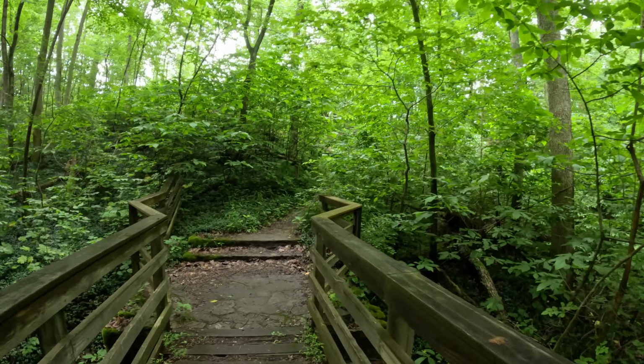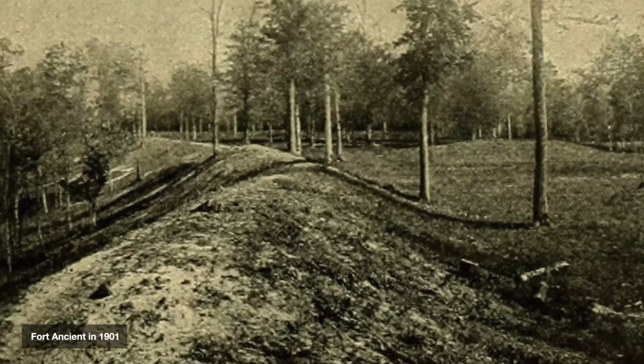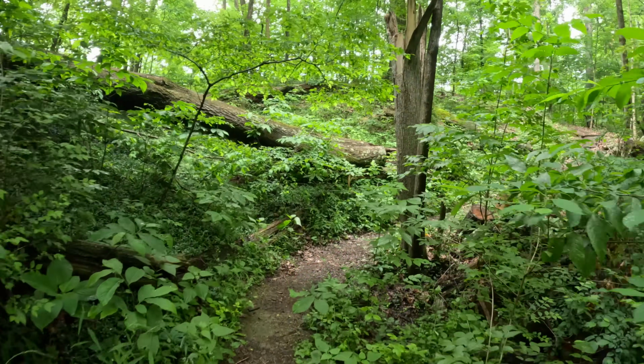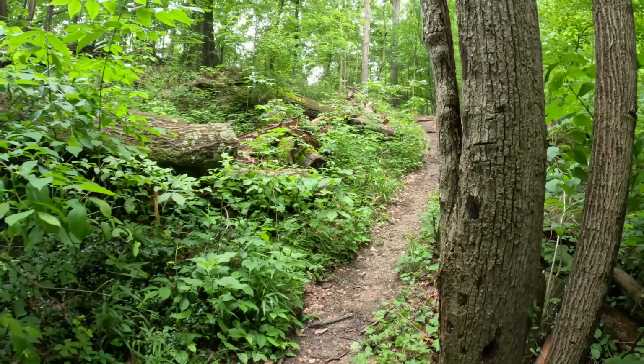So getting back to the walls, the Hopewell used the Earth as a calendar. By tracking the movement of the sun and moon, they marked the seasons and possibly even scheduled rituals, feasts, or planting. Some believe this site was used for ritual gatherings, bringing together hundreds, possibly thousands of people from scattered communities.